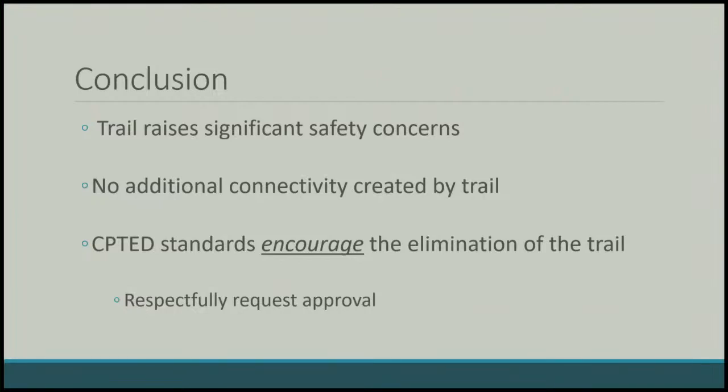We've demonstrated that there is no additional connectivity created by this trail. I didn't even see you over there. You're literally going from point A to point B in an isolated fashion instead of going from point A to point B in a more public, safe area. And I believe that we've demonstrated that the SEPTED standards encourage the elimination of the trail.